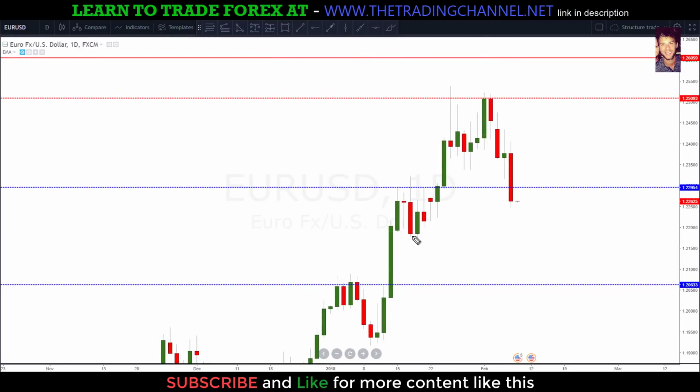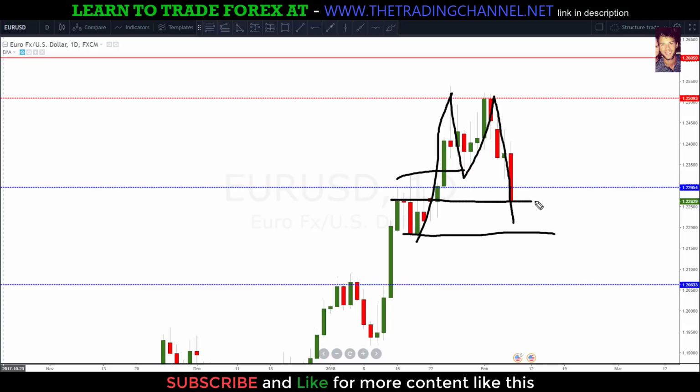So what we have here is the same situation. Market pushed up, broke above a previous level of resistance, pulled down, creating a neckline, a double top, break through the neckline. We're expecting a retest, or really anywhere in this zone to be a good place to look for long opportunities for trend continuation, just as we saw in the past.